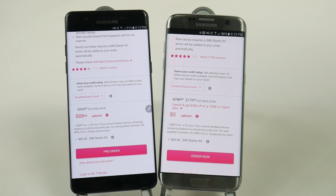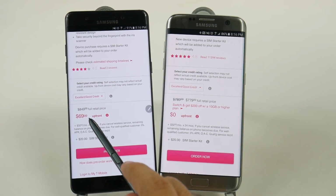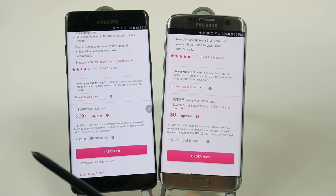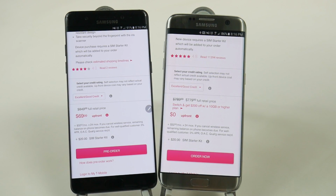So that being said, the S7 Edge is still the better bang for the buck because it's going to be at a lower price point and it will continue to drop throughout the rest of the year. Whereas the Note 7, we don't see dropping its price point at any other point. I would also like to point out that although this price is at T-Mobile, the Note 7 is going as high as $899 at some carriers, so you have to note that, where this is pretty much the average price point for the S7 Edge. So overall, yes, the better bang for the buck will be the S7 Edge having the better price point overall.